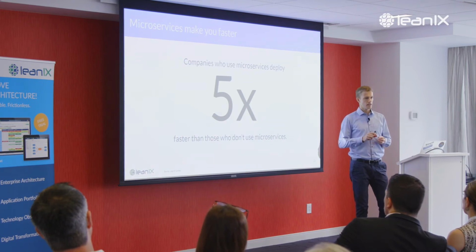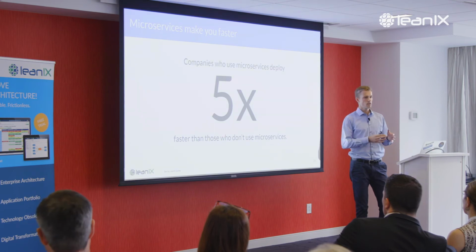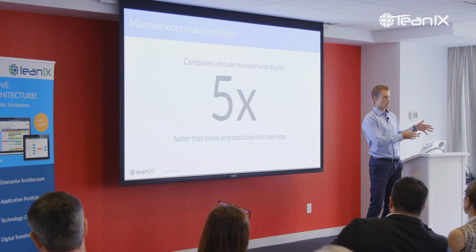But that's a critical change, we think, for enterprise architecture, because today deployments are not anymore in quarters or months. Deployments are more on a daily level, and there are companies who start to deploy a couple of times a day. Yeah?